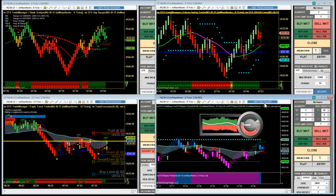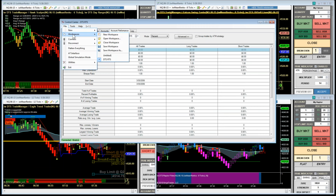Well, I'll show you how I do it. Well, I can only show you one monitor at a time. I've got 3 monitors. 2 of my monitors have charts. The 3rd monitor has the screen recording software, the screen sharing software, and so on. But as far as saving workspaces go, this is all that I've done. Okay, so I've got my workspace.